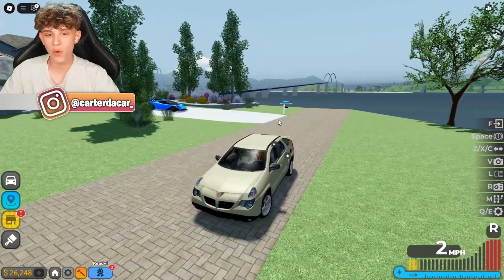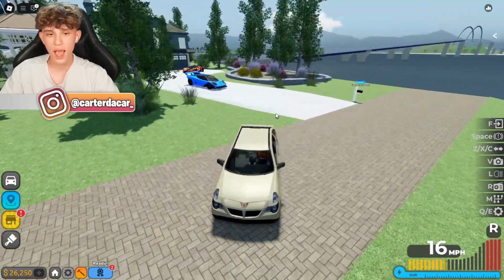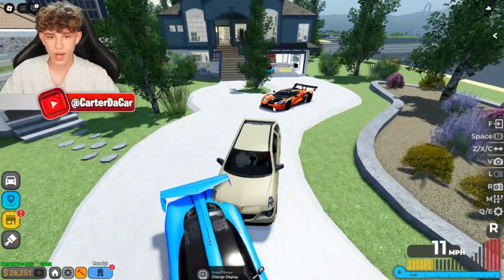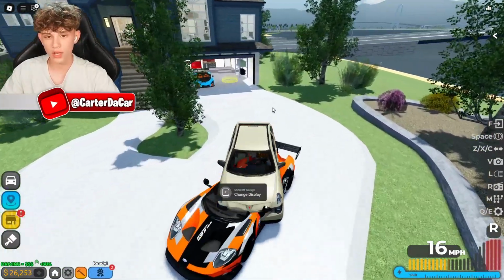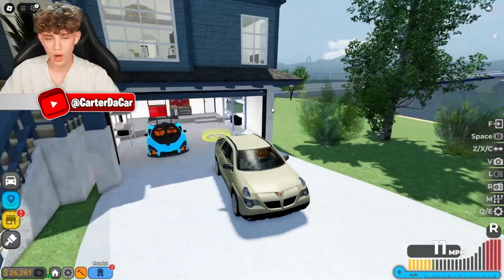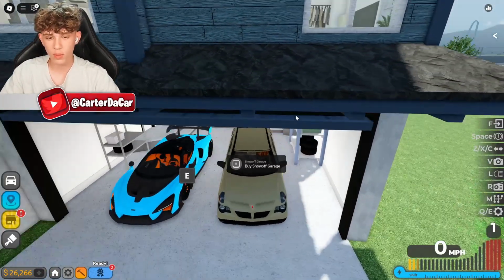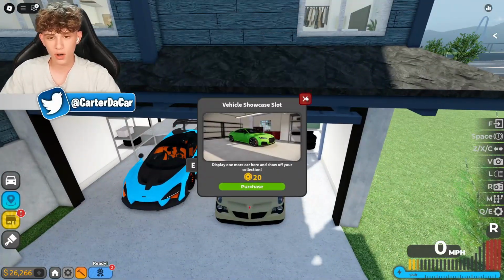This definitely is going in the driveway for the best vehicles. I'm out of spots, but I do want to park it up in the driveway. We're going to put it right next to the Senna where it belongs. You know, it deserves a spot here in the garage. Right here. Boom. Alright, there we go. We're not spending Robux on a spot, but it can definitely go right there, I feel like.